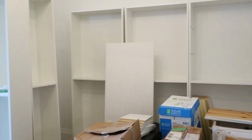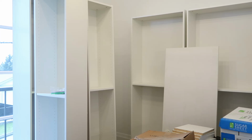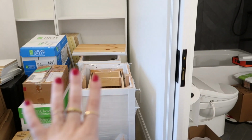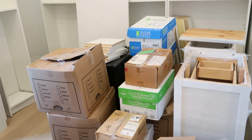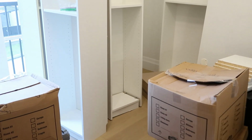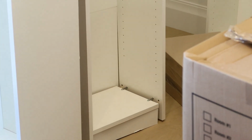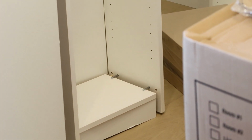So I need to buy some more bookcases, but I need to figure out how many bookcases I can fit in here first and foremost. But yeah, my desk is disassembled, but it's right there. More boxes of books. It's crazy. That shelf also came undone at the bottom. Look at that. What is that? Why did it do that? I don't know, but it's annoying.